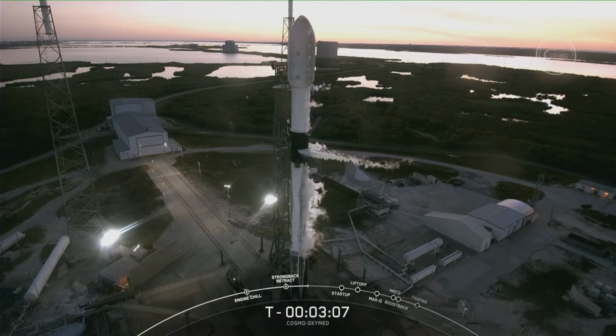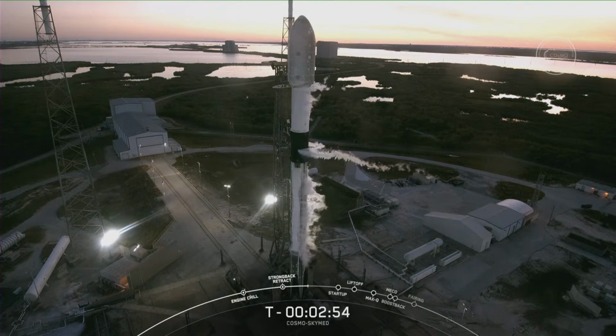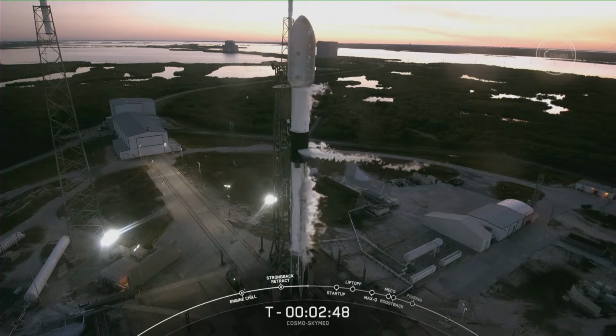And you can see some white clouds around Falcon 9. Stage 1 LOX load is complete. We heard that call out. Stage 1 LOX load complete. Those white clouds around Falcon 9 is when the liquid oxygen meets the warmer ambient air in Florida there and condenses the air around it, causing those white clouds.